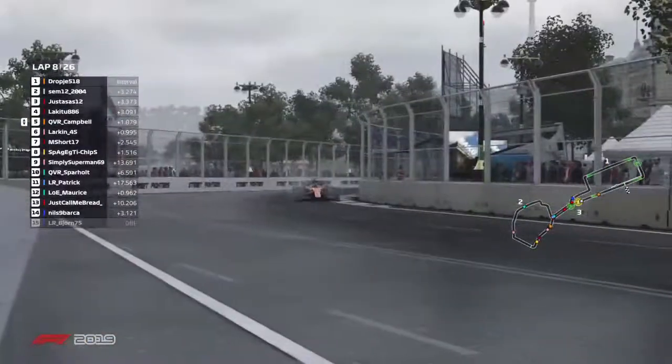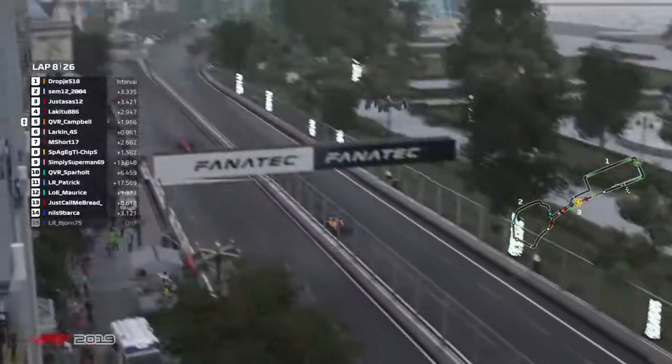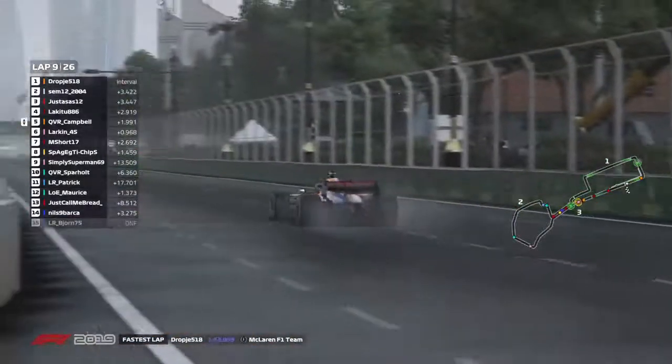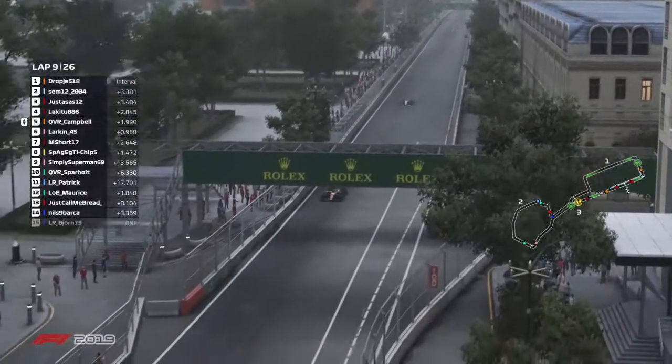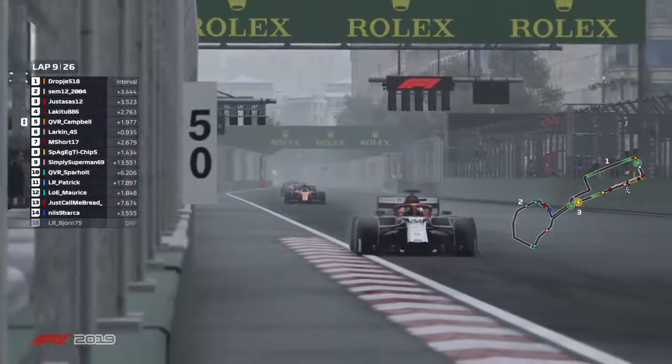I don't know if this is going to end up being fully broadcast or not. But, FOM, you need to sort yourselves out, because this is ridiculous. I don't know what the cause of this is, but it's absolutely ridiculous.